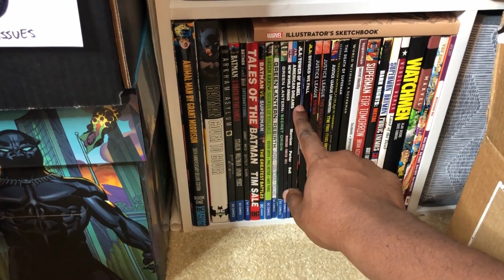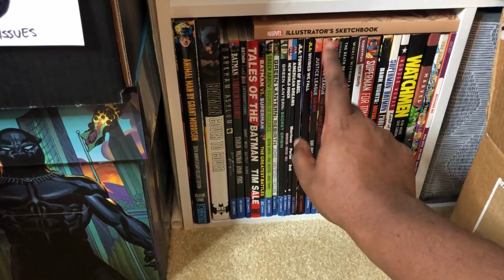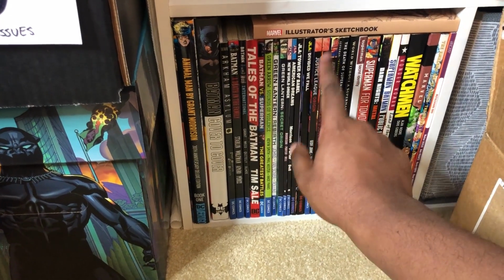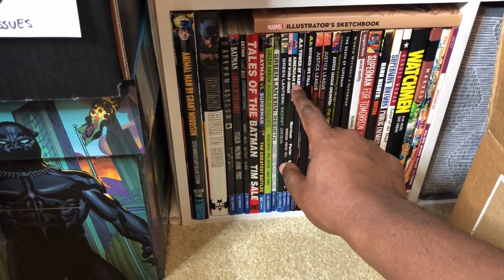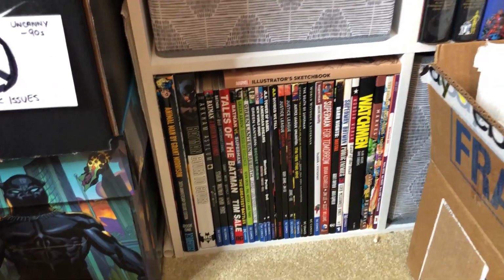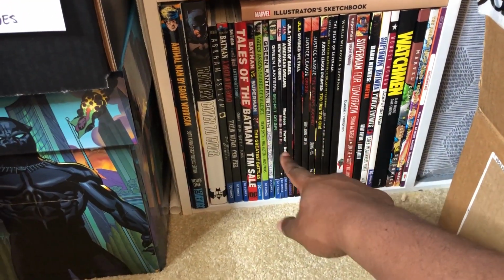Tower of Babel, which is getting a deluxe this year that I'm excited about. So recurring theme here. JLA Divided We Fall, which is the direct fallout of Tower of Babel. I haven't read it yet, but I read Tower of Babel and loved it. It's one of the best Batman stories, in my opinion. Justice League Origin and the Villain's Journey.